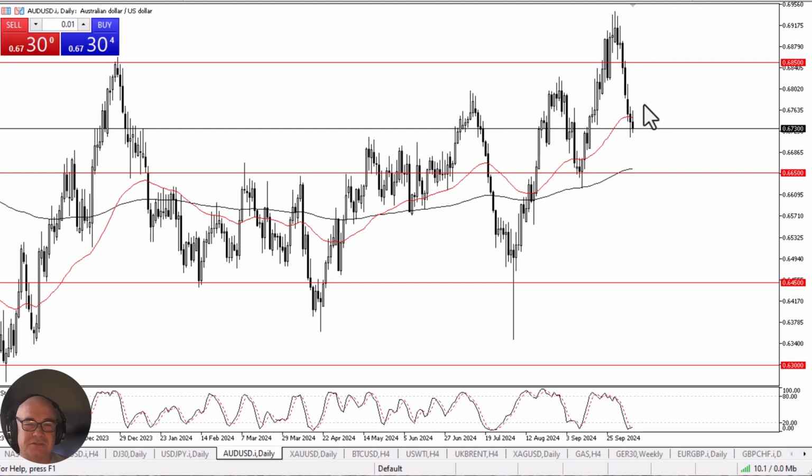We are between the 50-day EMA and the 200-day EMA indicators, and in this area, you would expect to see some support.